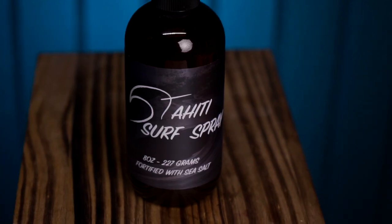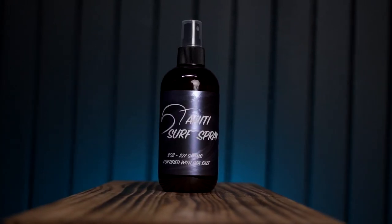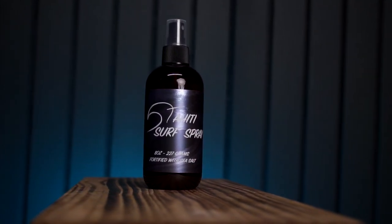I think it really backs up what I've known for a long time, and that's that stylists and barbers really know how to make products that work.